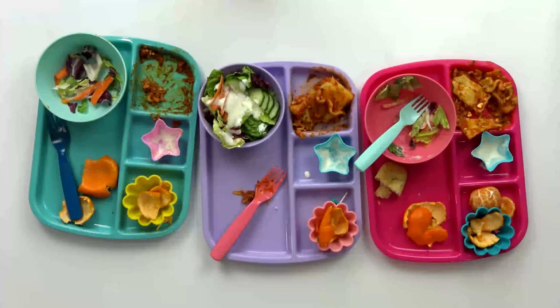And Mackenzie was a fan of everything, but I probably could have given her a little bit of a smaller piece of lasagna. It was kind of too much. That's the great thing about making a big lasagna, is we'll have leftovers for a while.